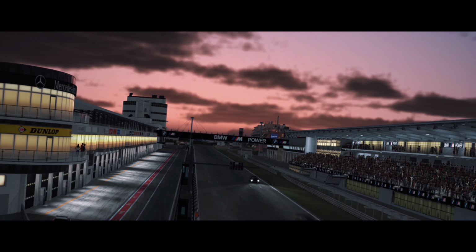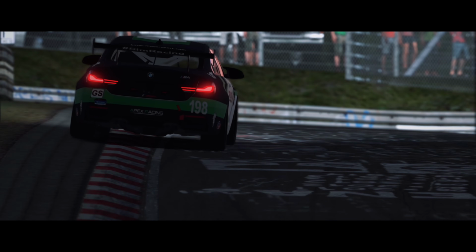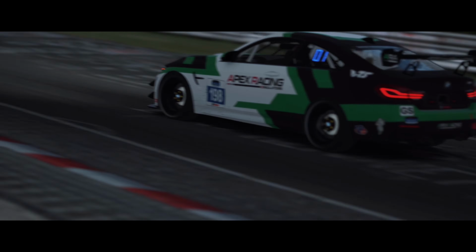The sun is rising at the Nürburgring Nordschleife. The daytime is starting to reveal the wear and tear on the cars. Sunday morning is upon us and less than half the race is left to go.